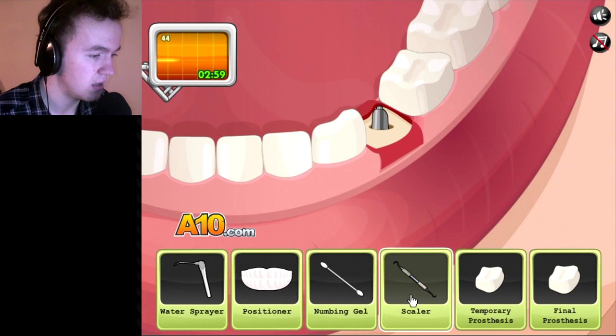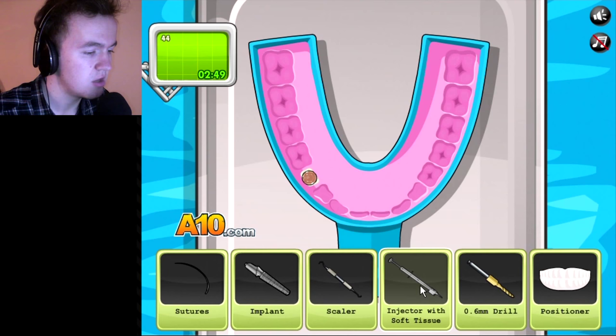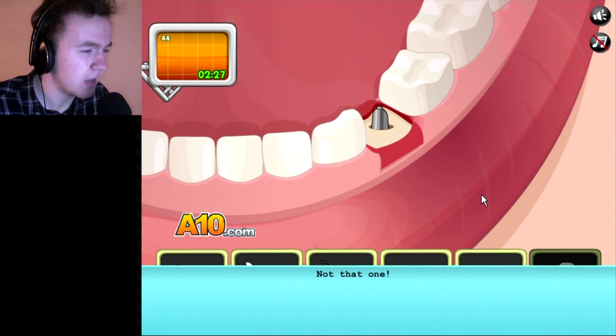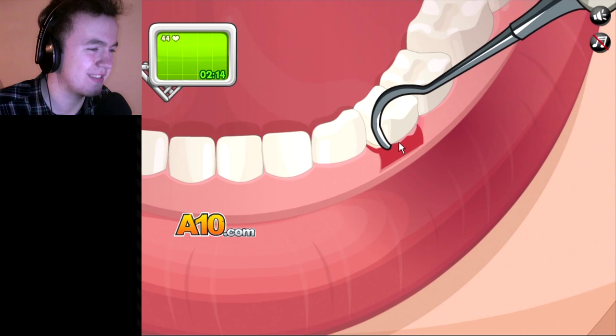Okay, now we need temporary prosthesis. I don't know why. I'm assuming so he doesn't bite the metal thing. Probably. Anyway, abutment analog. Then we get the injector with soft tissue like this. Make some teeth. We make all these teeth, which we don't even use. So unnecessary. Custom crown. You put it on, and then you pull it off. It does absolutely nothing. I don't see the point in that. Whatever. What the? No, how is that wrong? What do I do? Numbing gel? No, final prosthesis. Yes. Okay. It's all good. And then you just scrape. That seems unnecessary, but okay. And then you sew it back together.